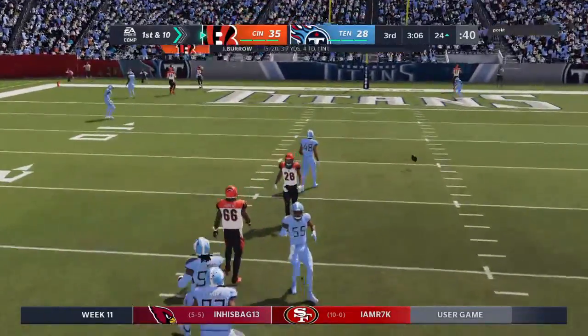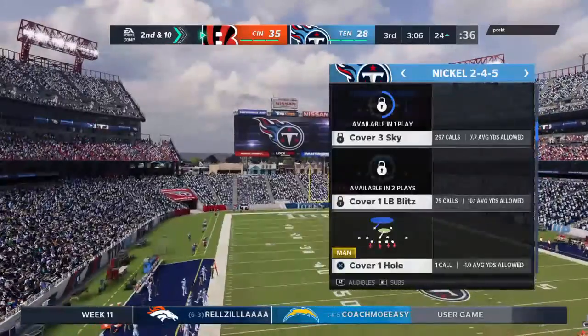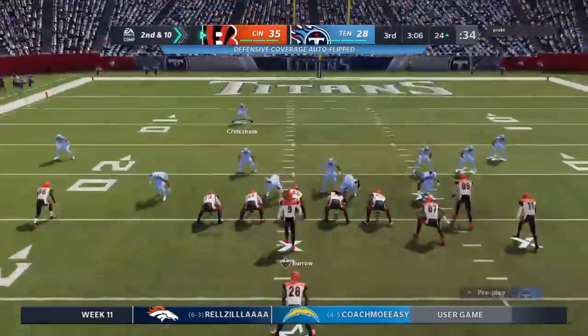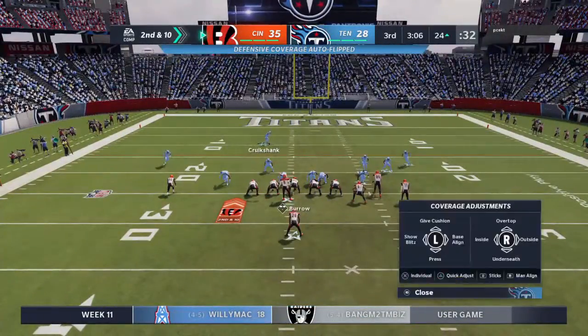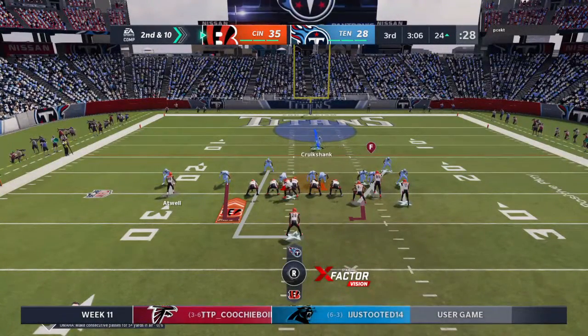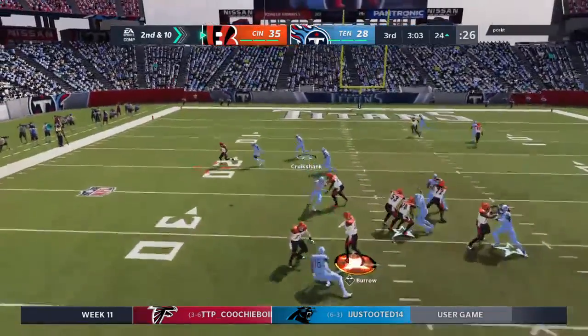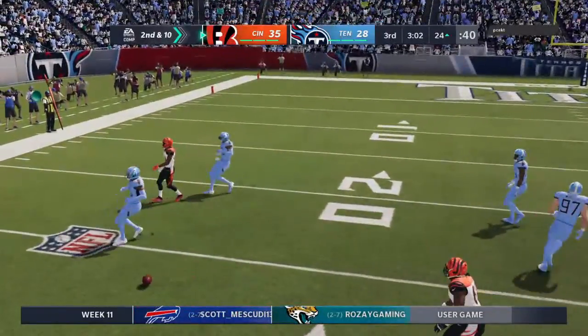And he takes a shot on the release as this will be incomplete. You can tell they wanted to get that ball downfield, but they had nothing working in the secondary, so he dropped it off to the running back. That one ended up incomplete. Burrow on play action. And incomplete.